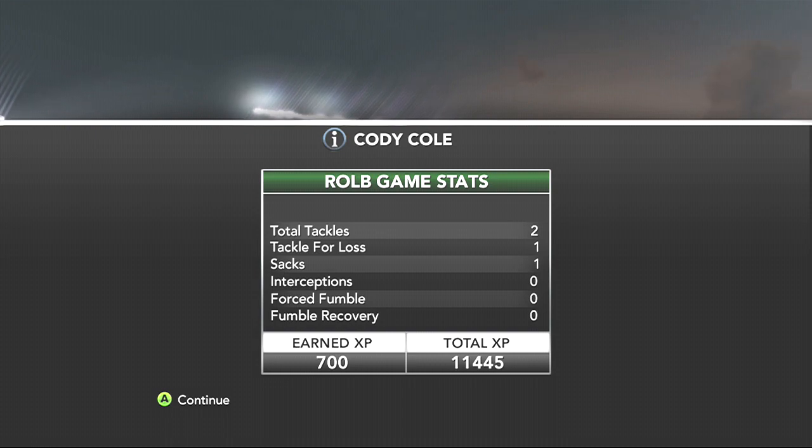Is drilled at the 22. This guy, especially during passing situations, because he does a great job of getting to the quarterback, as we saw right there. Leach is the punter. Johnson fields it at the 35. He makes it to the 48-yard line.